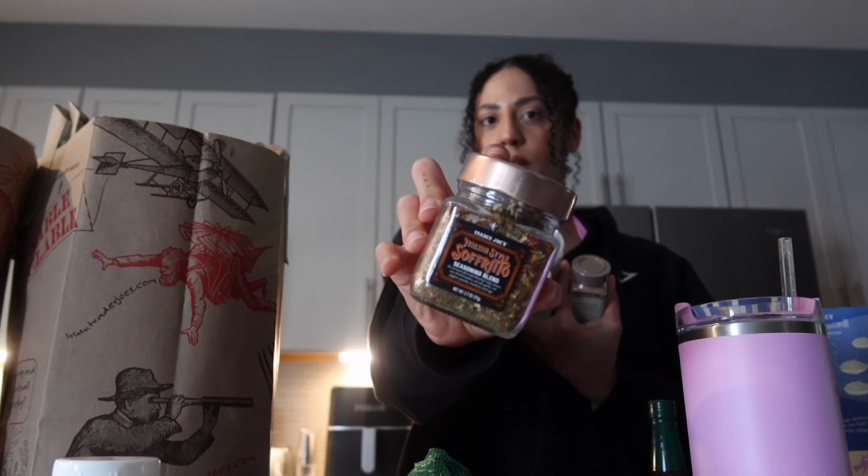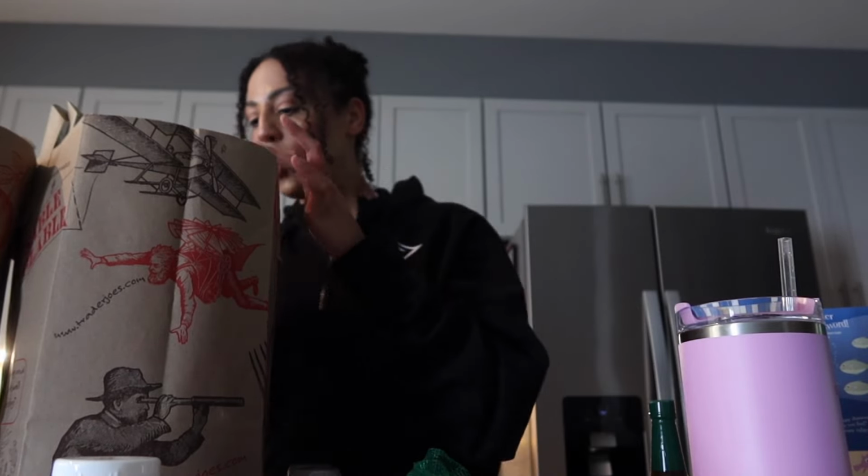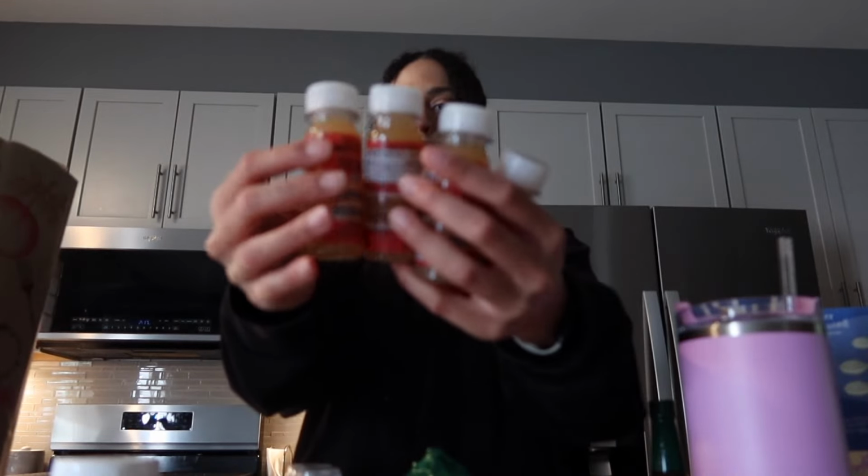And then I really needed to stock up on my seasonings. I hope I got everything because I went in there without a list. I got my Italian herb mix. The man checking me out said this is good with olive oil and then you dip your bread in it. Salt, pepper, and then my umami for my ramen. Got some juice shots, vitamin C.